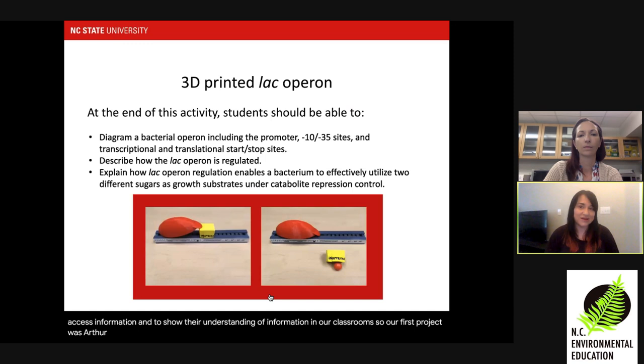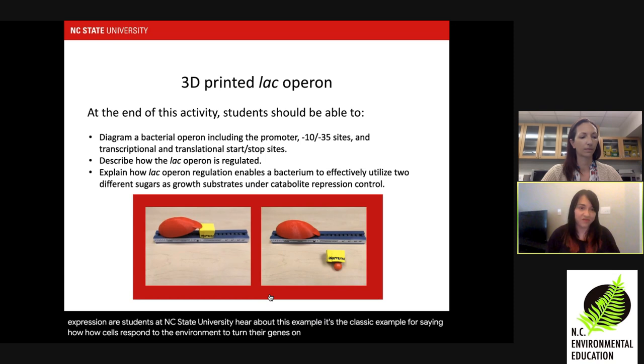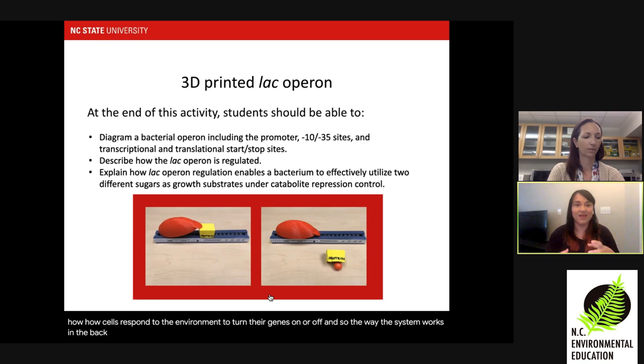So the Lac Operon is sort of a classic example of gene expression. Our students at NC State University hear about this example. It's the classic example for teaching how cells respond to the environment to turn their genes on or off. And so the way the system works in the bacterial cell is that it involves a particular sequence of DNA, it involves protein interactors, and then substrates that are coming in from the environment.